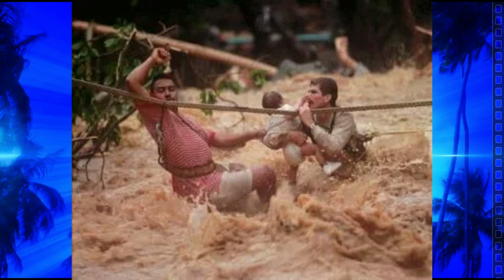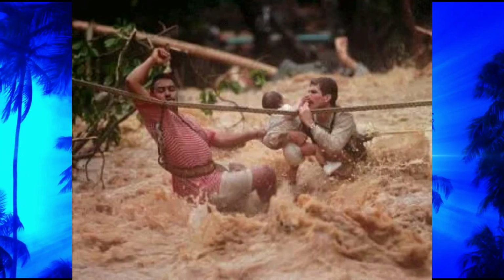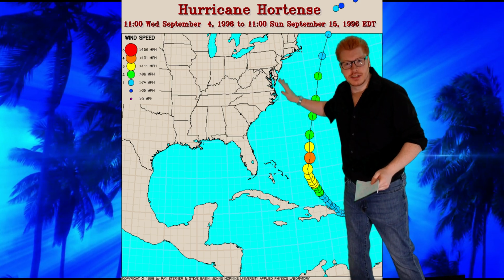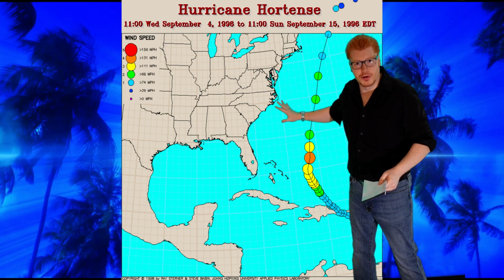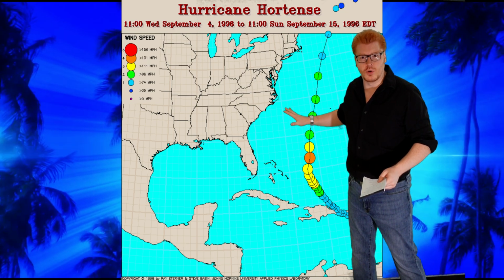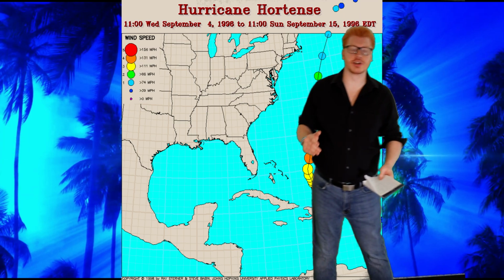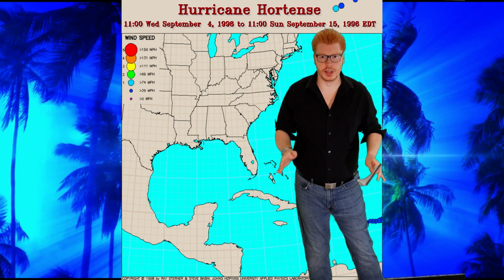If you're in Puerto Rico, este sistema tiene la misma trayectoria de Hortensia. Okay? What I'm basically trying to say is, if this is a lot like Hortense, and you can remember the flooding from 25, 26 years ago, get to higher ground if you are in the lower elevations, because it could be really, really bad news.